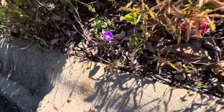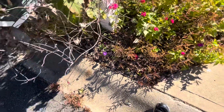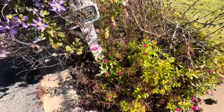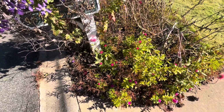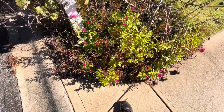Having said that, though, we do have one still blooming down here, and that is just about it, I think. So everything goes through their own season, and sometimes you get two seasons. We're seeing that a lot with our azaleas in the backyard, which we'll see, actually even some here in the front yard. We're going to see those in a few minutes.